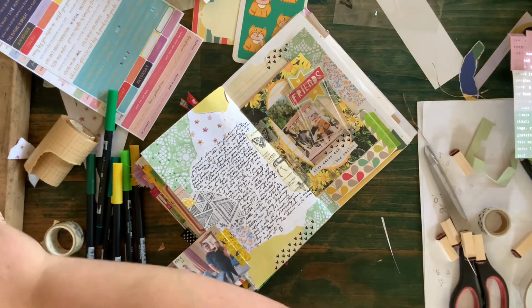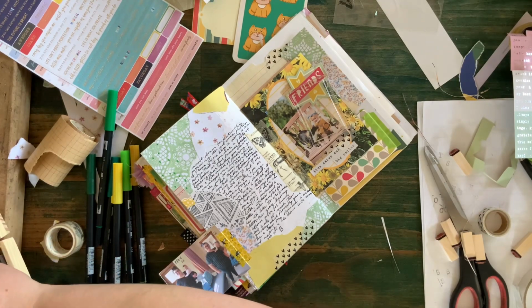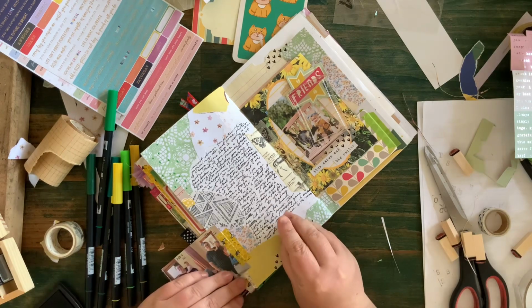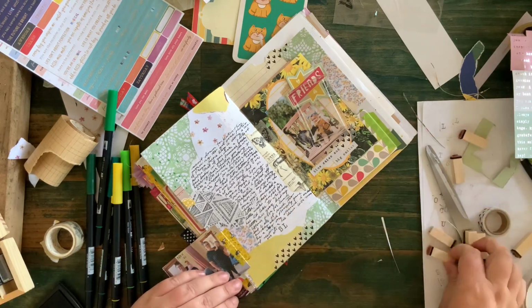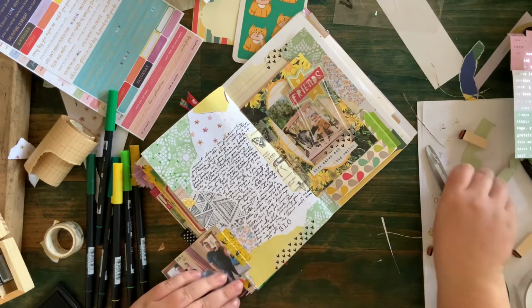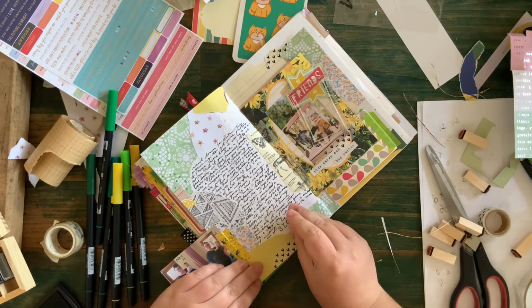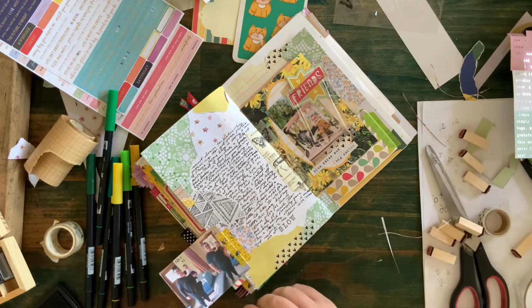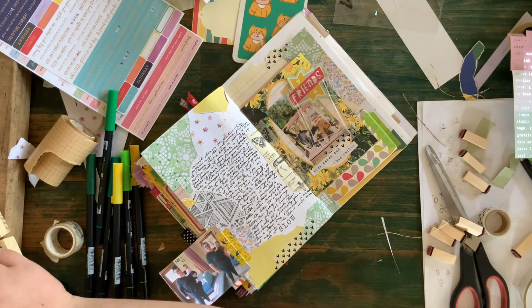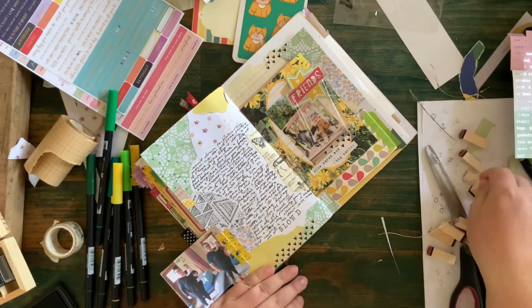And I'm again using these little stamps to stamp out "slow down," because that's something I was writing about on the page, and I just thought this is a message that I'm really trying to remind myself of. So I wanted to stamp it in, and I really liked that look, and I'm going to do this more, I think, where for some words in my journaling I use these little stamps. I just like the way it looks with the handwritten look combined with the stamped look.